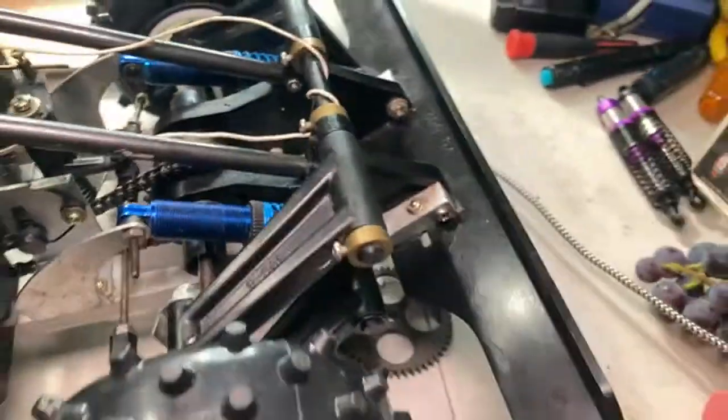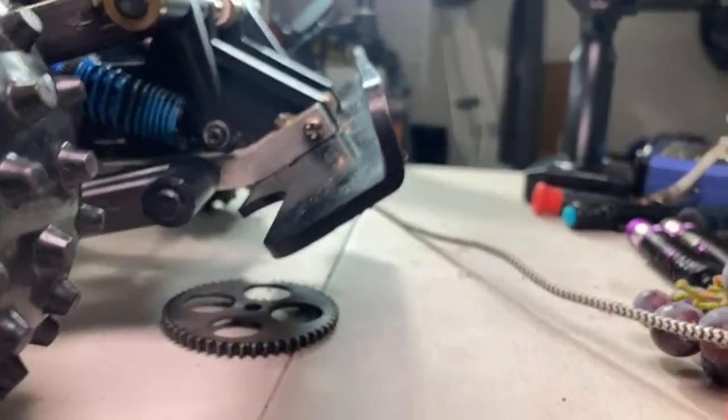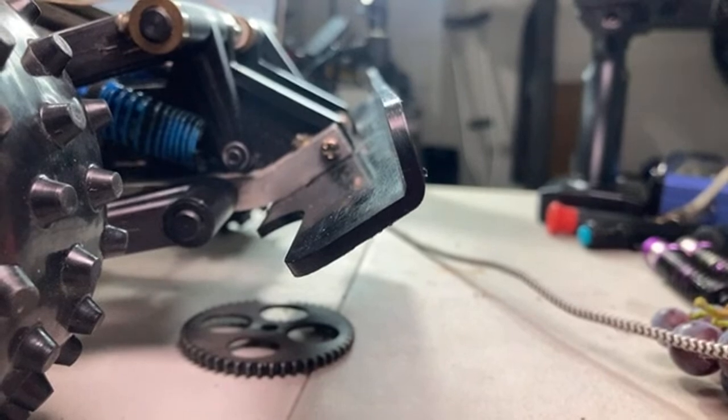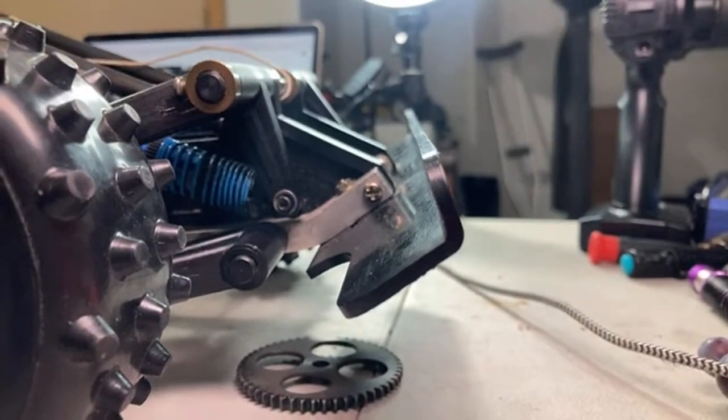By the way, what do you think about this giant muffler? I mean, giant bumper in the front. Sickening. It's like a piece of Lexan. No, well, not Lexan, but basically thick plastic that's bent.